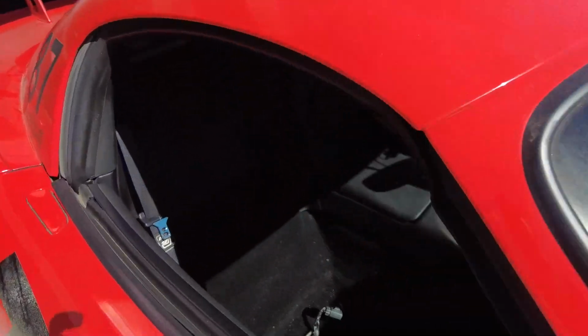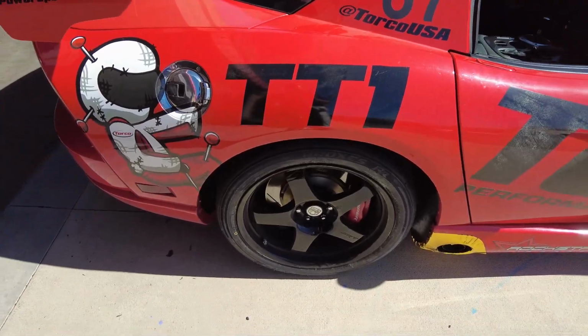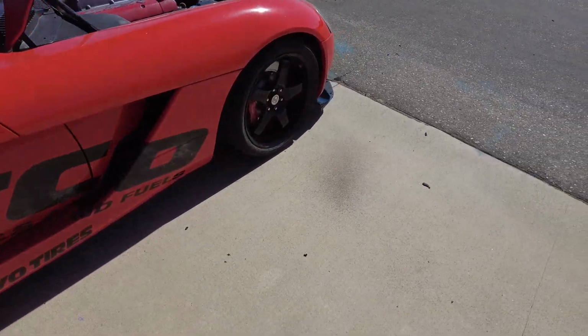And then also, we no longer have the passenger seat and we no longer have the ballast because we are now in TT1. And that's pretty much it. We also have brakes, but that was in the last video as well. I'm gonna suit up right now, get ready, because we only have a few short moments to prep until we get out there on grid for the practice session.